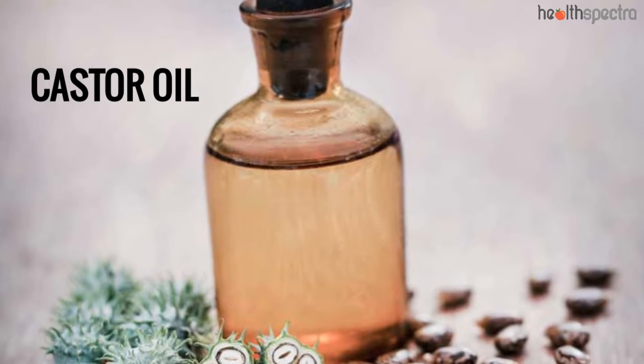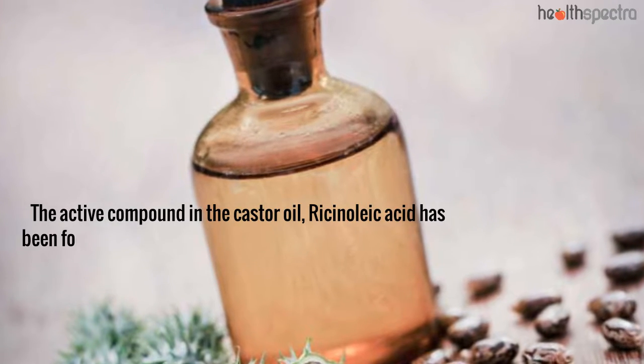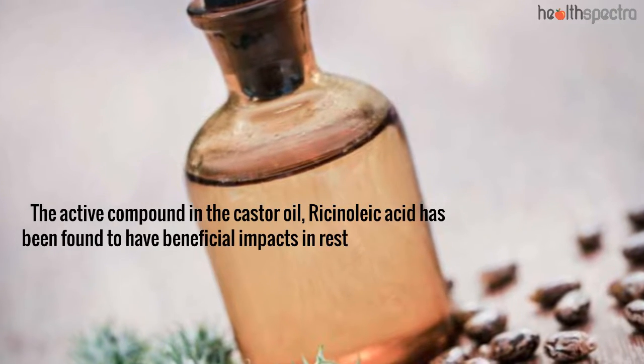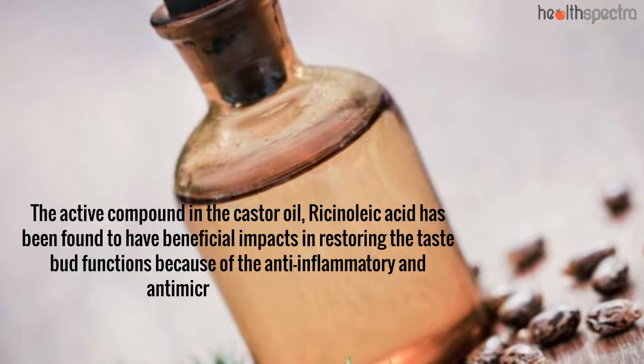Castor oil. The active compound in castor oil, ricinoleic acid, has been found to have beneficial impacts in restoring the taste bud functions because of its anti-inflammatory and antimicrobial properties.